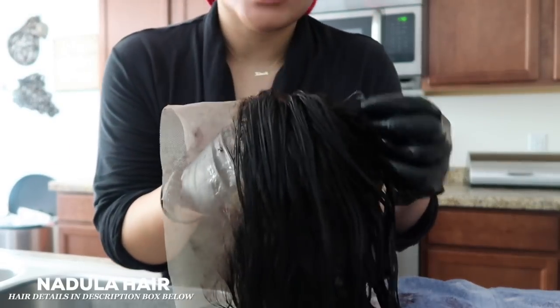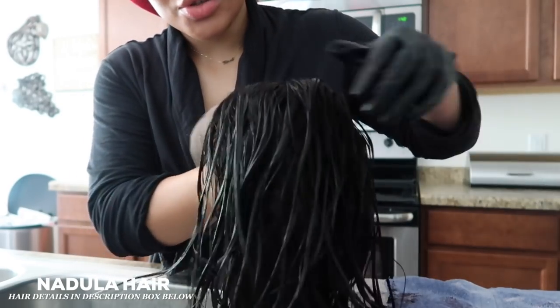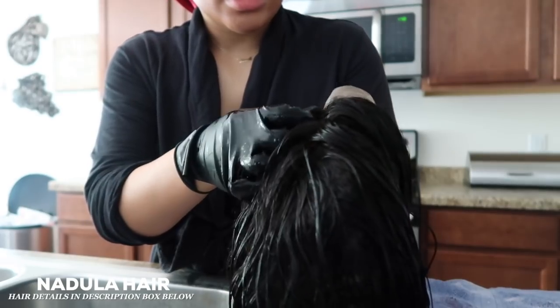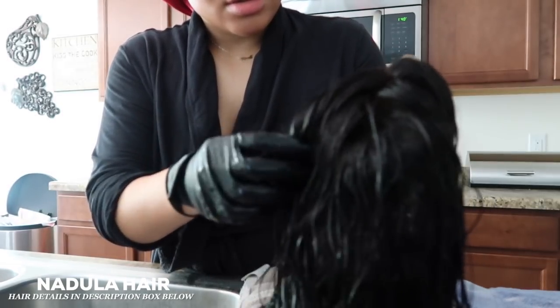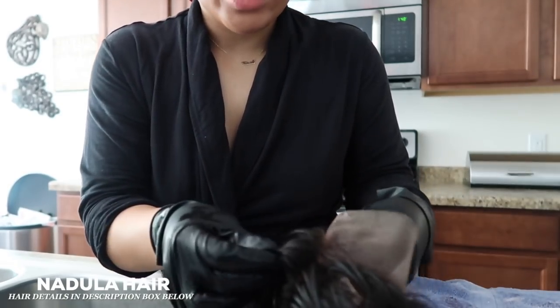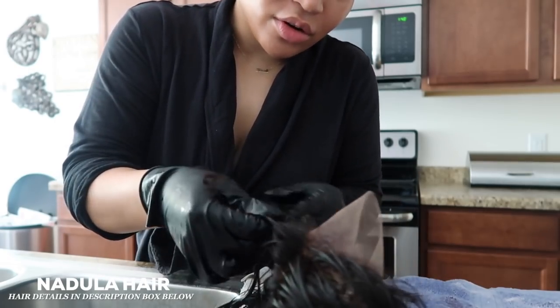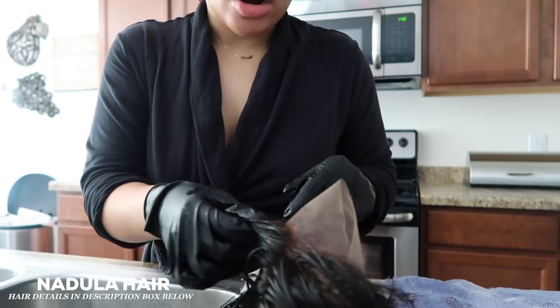I love that new Nadula hair. There's not that much you have to do to it. It's already parted, it's already plucked. And I like to have all my wigs jet black, regardless. I don't care how long I'm leaving it on for, I need jet black hair.